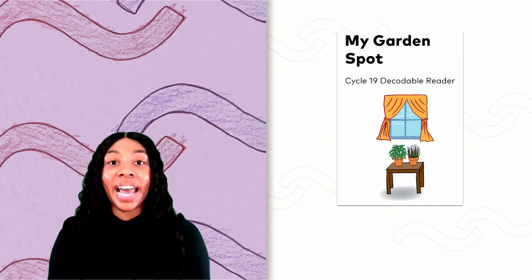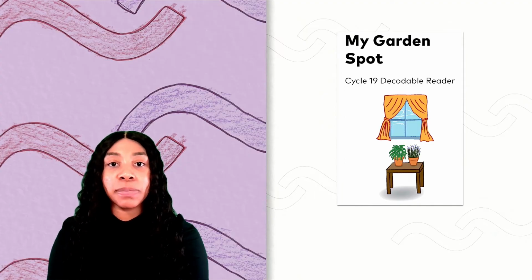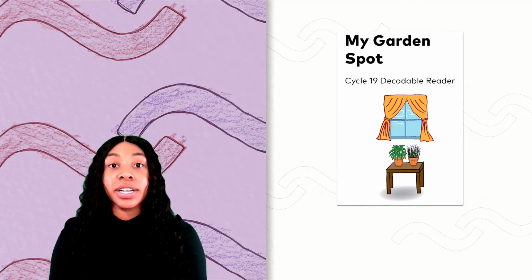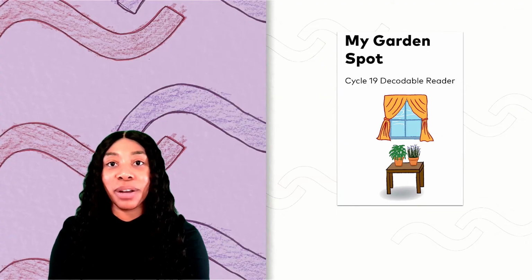Fluency. Now we read our decodable reader for this week, My Garden Spot. Try to remember these high-frequency words and, as we read together, jump up every time you hear one. The words are throughout, let's, endure, possible, explain, and weave. Watch for the blue underlines to help you know when to jump.